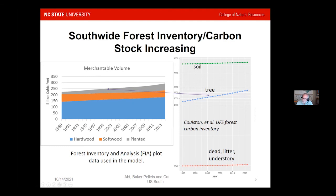But I also want to point out, we're not going to talk about soil carbon, but most of the carbon in a forest is in the soil, and soil carbon doesn't change quickly. In other words, over time in a given land use, it may slowly accumulate carbon in a forest, and it may slowly lose carbon in an ag setting.